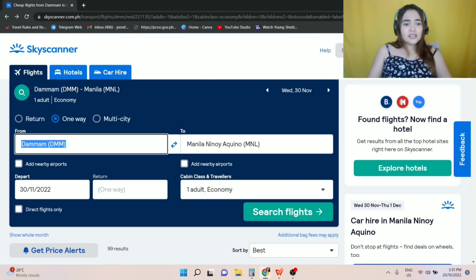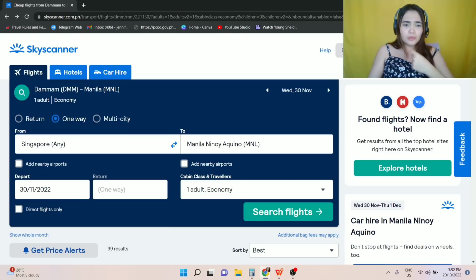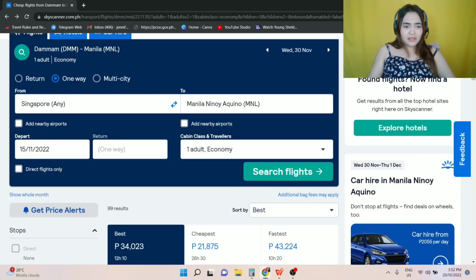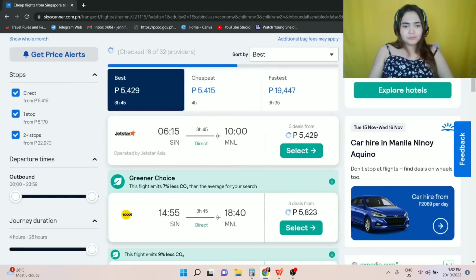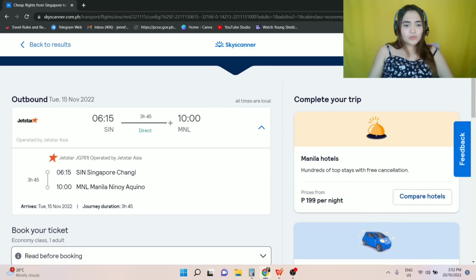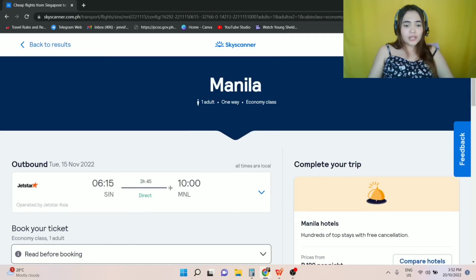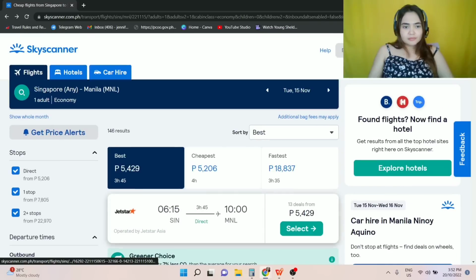Try natin Singapore. Ito mura to, guys. Singapore to Manila, napakamura ngayon. Gawin ko na lang one way, ha. Let's say for November 15. O, ayan, medyo last minute booking to, mga 2 weeks before the flight. O, isipin mo, guys, may 5,000 Singapore to Manila. Wow, bongga. 5,000. Grabe, napakamura. Sana all.